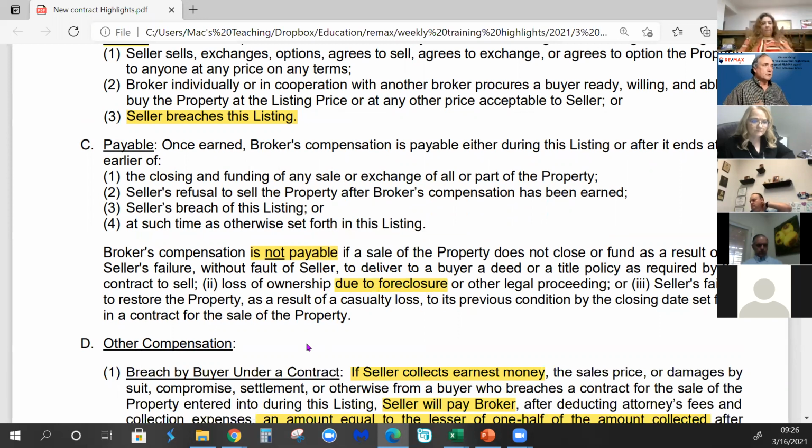Make sure we're having that conversation. Broker's compensation is not payable. However, if there's other things there, like due to the foreclosure or the seller can't sell it because of something outside of their control, like somebody who's having title issues, there's things that the seller has absolutely no control over in some cases.